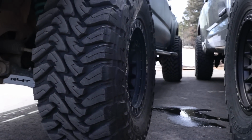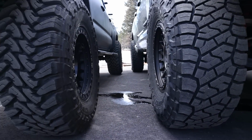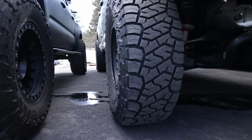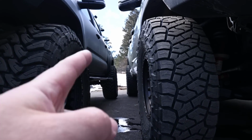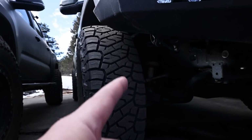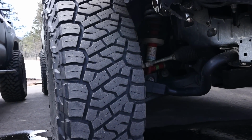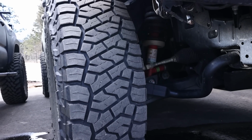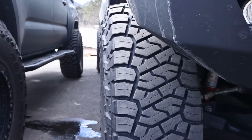So here we have the mud terrain next to one or two steps down in Toyo's line. Again, Toyo has a pretty big line. I think they have this, then the RT right in between it, and then this is the RT Trail. So it's a slightly toned down RT. This is a pretty new tire. It came out, I think, a year and a half ago or something like that.